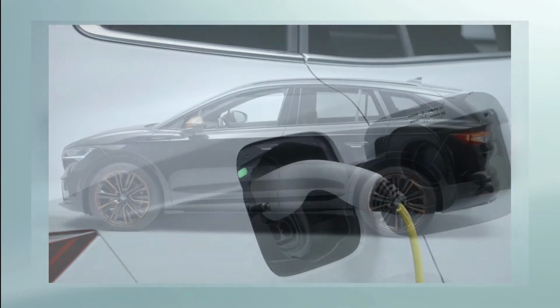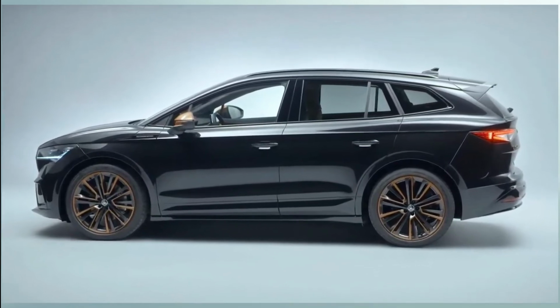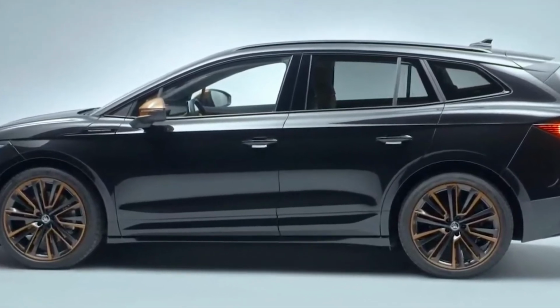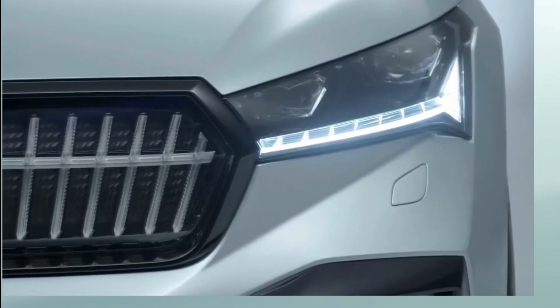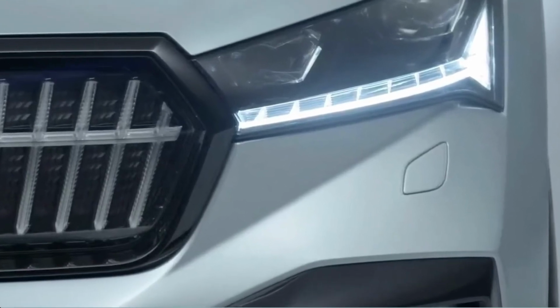At the top of the range is the Enyaq RS EV 4x4, with a power of 306 horsepower and 460 Nm of torque. The 0 to 100 km per hour is completed in 6.2 seconds, while the maximum speed reaches 180 km per hour. The 80 EV, 80X EV, and RS EV versions are combined with a larger 82 kWh battery.